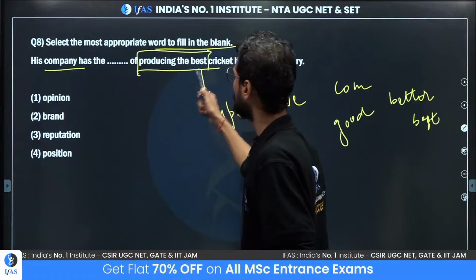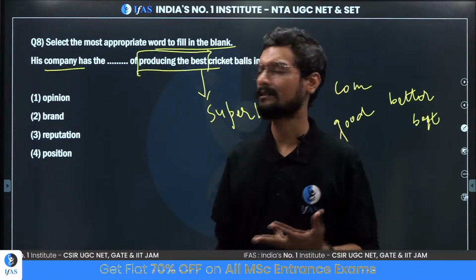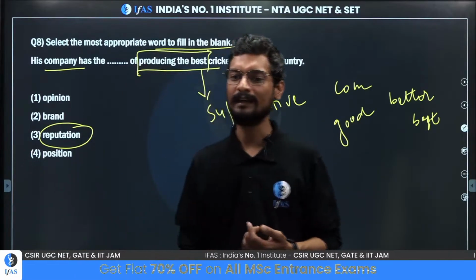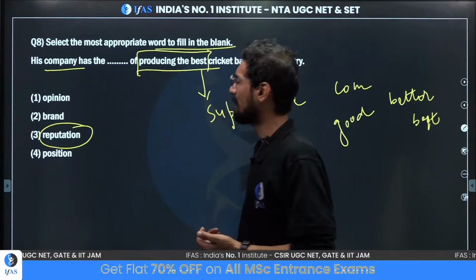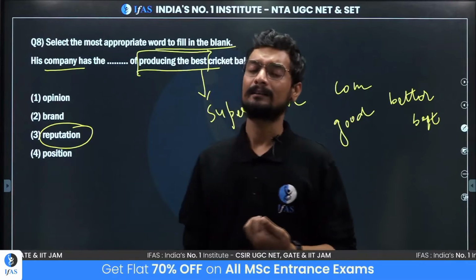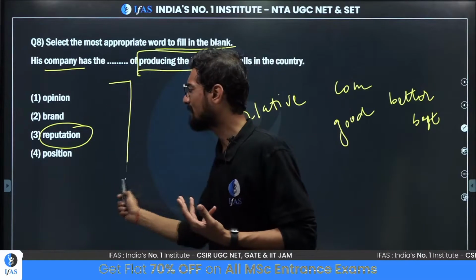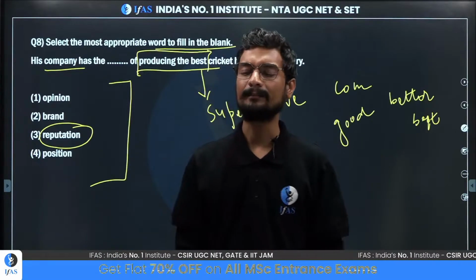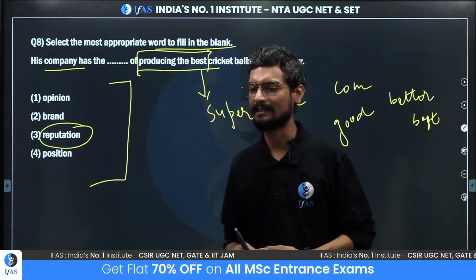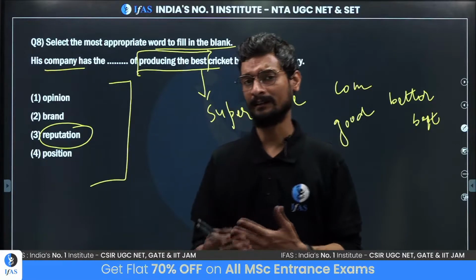Whenever we talk in terms of production at its best, we always refer to a word like reputation. Now, one of the important questions is how will you identify which is the most correct one? The best way is to simply find the meaning of these words, and you will find the meaning when you have a clear-cut understanding of the vocabulary that is also included in your syllabi.